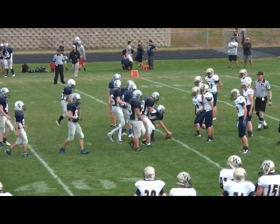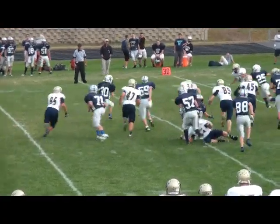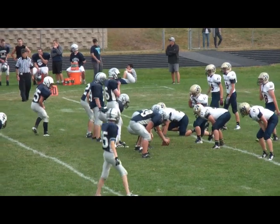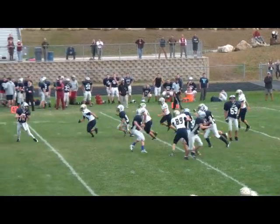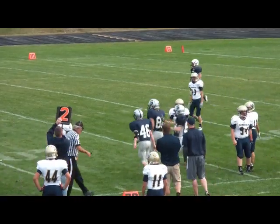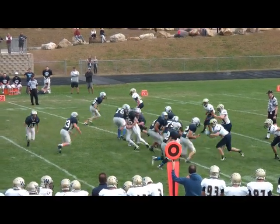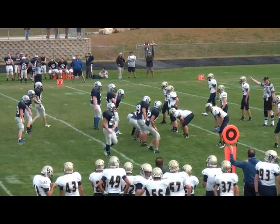The ball is at the Windham 35. Run by number 30, Mancinelli. Okay, it's second and a long six with the ball at the 31, 32. Pass complete. Out of bounds. Okay, it's a third and five. The ball's near the 29. Okay, it's a fourth and eight. The ball's at the 33.